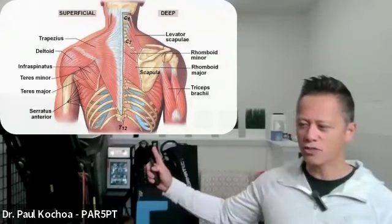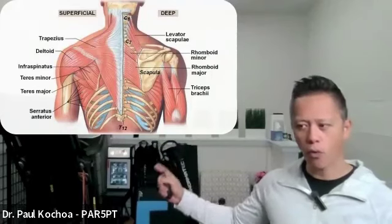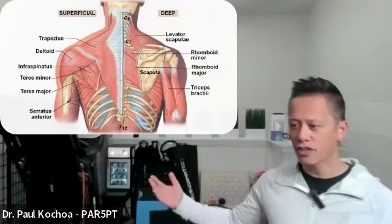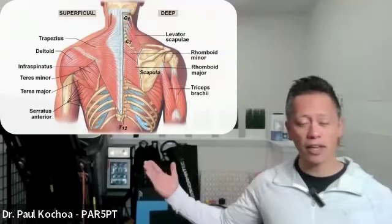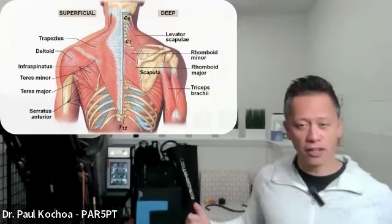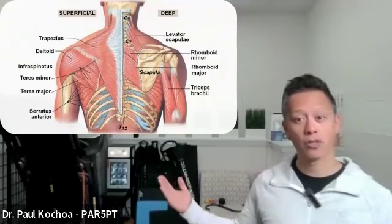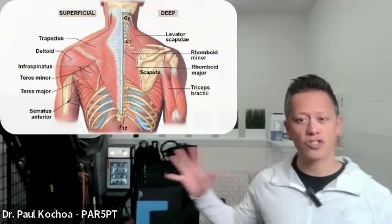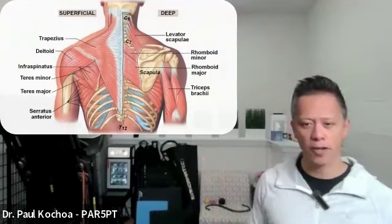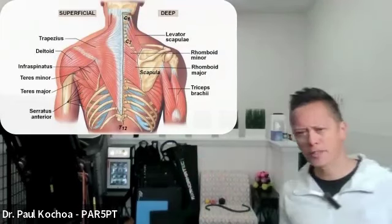That's probably one of these things right here. You could see the levator scapula, which is up top, or the rhomboids. So the rhomboid has a minor, has a major. They're basically connecting the shoulder blade to the spine, okay? And they move the shoulder blade, and they also kind of flex and extend a little bit of the spine, but their primary role is to control rotation and position of your shoulder blade as it sits on your rib cage, okay?